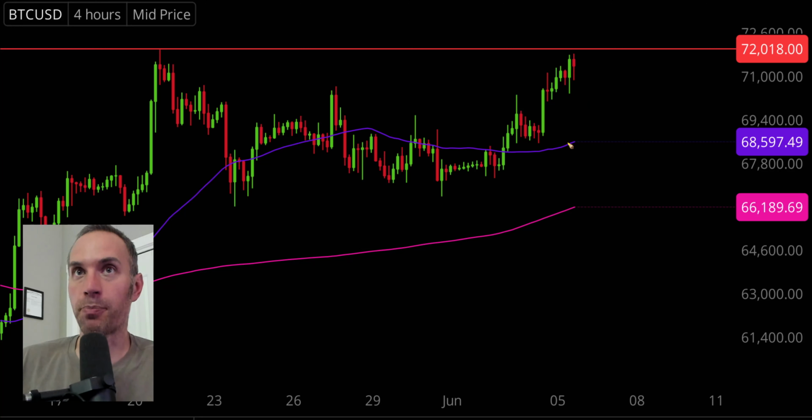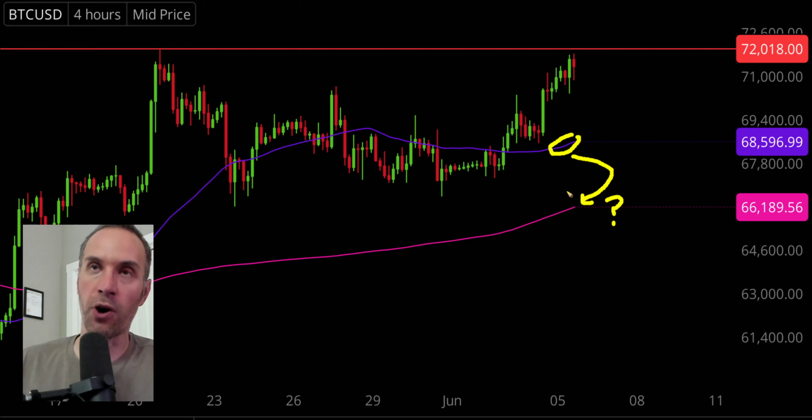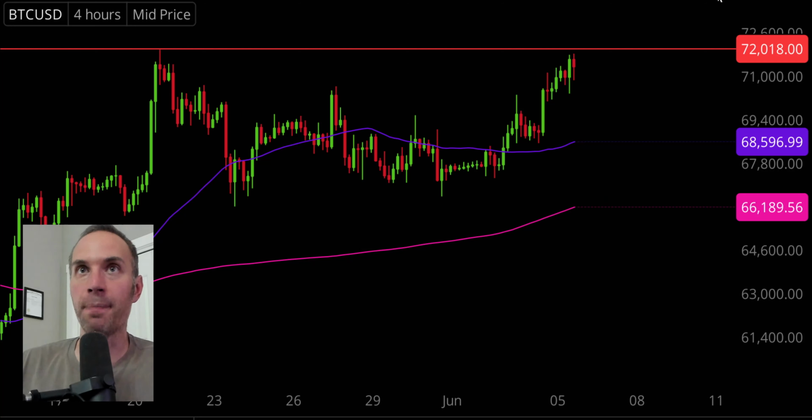Now, if you're saying, well, Clay, the price is actually down below there, next question is, okay, well, where's the price at relative to the pink line? If somehow you're answering the question that the price is down below the pink line, the wheels have fallen off the bus. Something is very, very wrong. I highly doubt you're going to be answering the question that way. But nonetheless, I still want to get it mapped out.